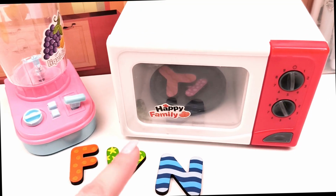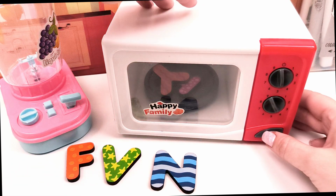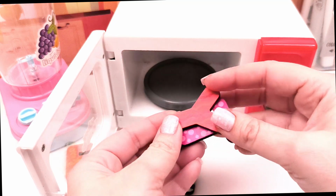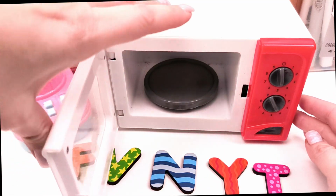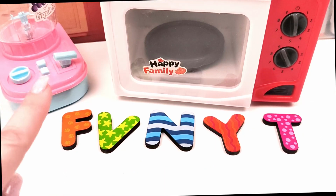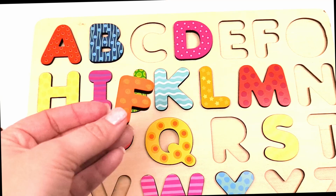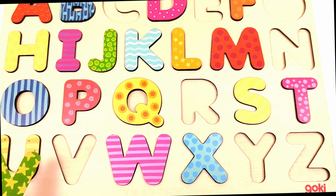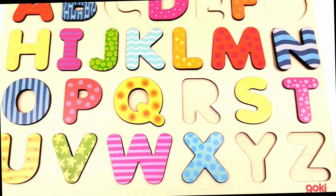Oh no, somebody's inside the microwave. Who's that? Oh no, somebody put the letters inside the microwave. Here's two letters, letter T and letter Y. Wow, how many letters did we find in the kitchen? F, V, N, Y and T. F, T, V, N, Y.